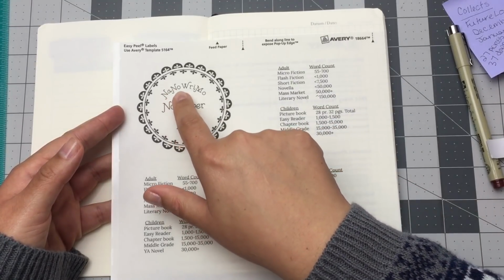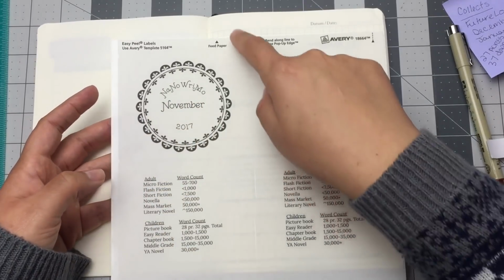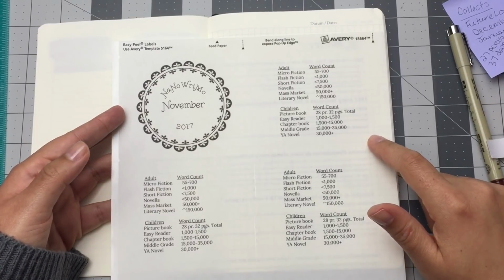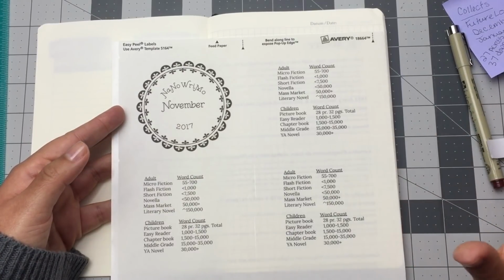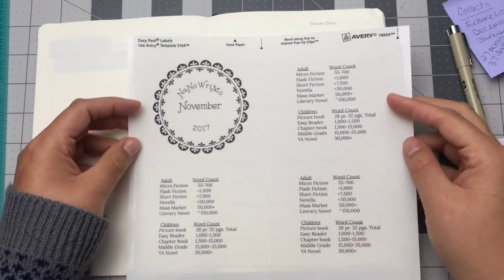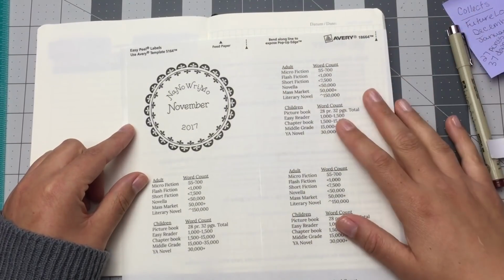And this is National Novel Writing Month, NaNoWriMo. Super excited about that. And they just come out on these squares. Now this is the clear paper. I just don't really care for the way the white sticker paper looks against this cream paper in the 1917. So that's why I went ahead. You can see here that they're about the same color. So that's awesome.